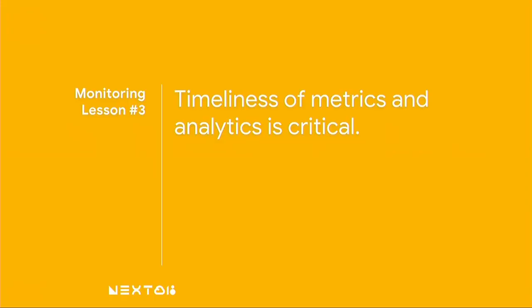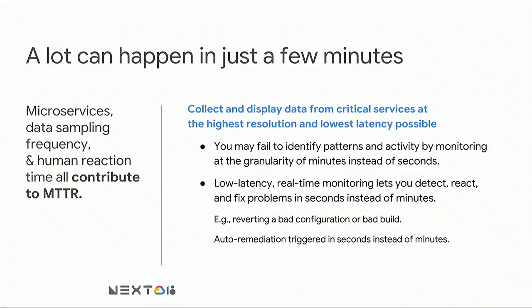So the third thing is that timeliness of metrics and analytics is critical. Microservices, data sampling frequency, there's a lot that can happen within the span of a few minutes. Most of you are familiar with all these microservice architectures. These are very large, complicated, dynamic systems. They're growing and shrinking. They're auto-provisioning. They're auto-scaling. They're doing a lot of stuff. And a lot can happen within a span of a few minutes.